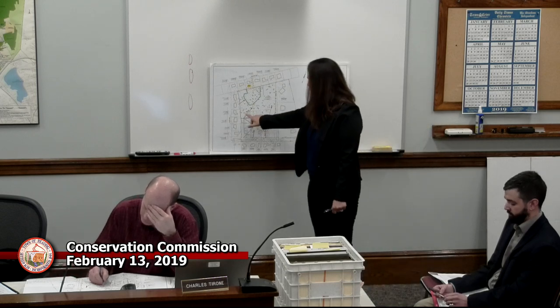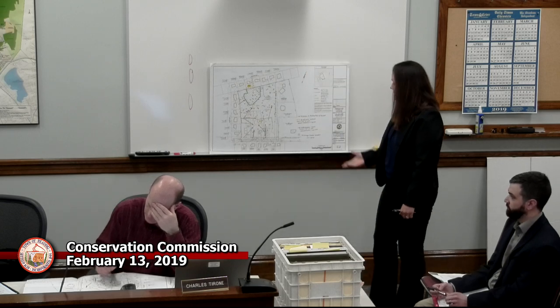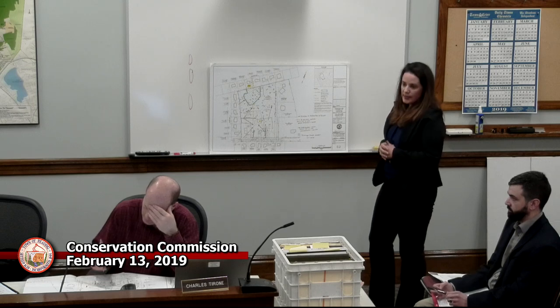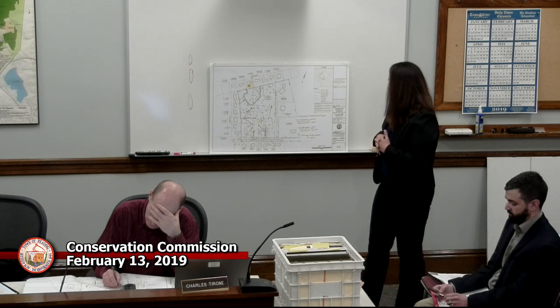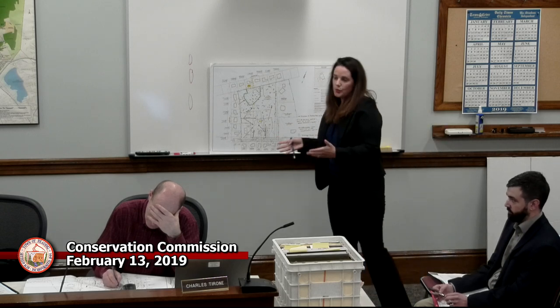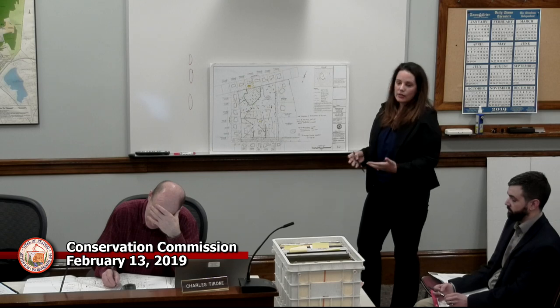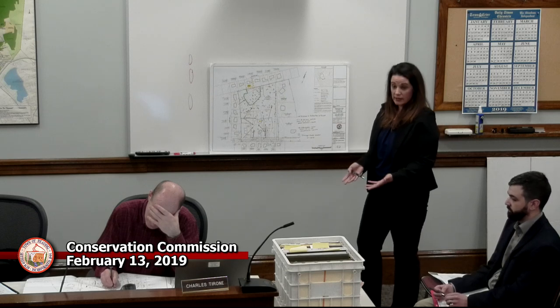We also did test pit number 3, which is circled on your plan. That's at elevation 163. We found the estimated seasonal high water table to be at 34 inches, or 2.8 feet below the surface. So this is certainly a high water table. It wouldn't surprise me if the neighborhood has a number of flooding concerns and issues because the water table is fairly high.